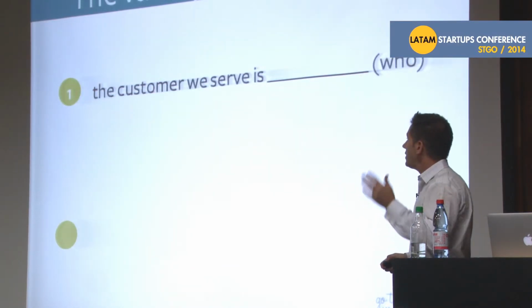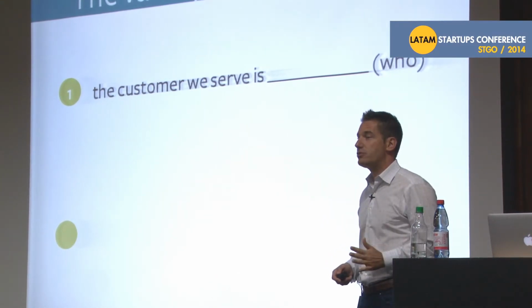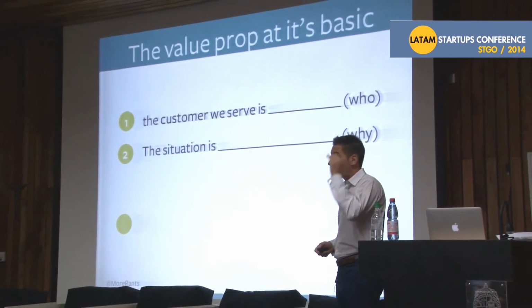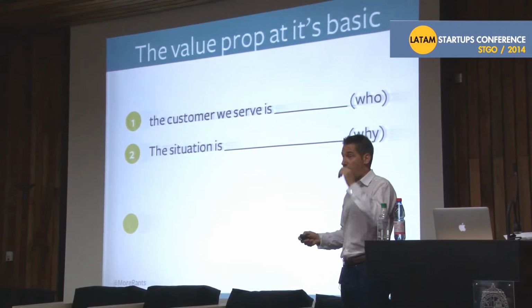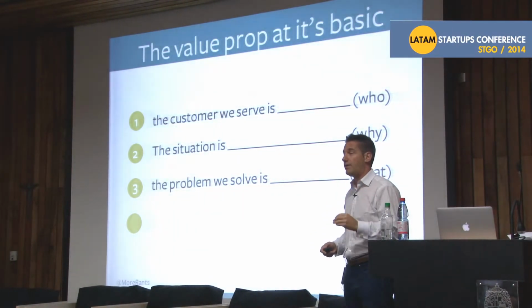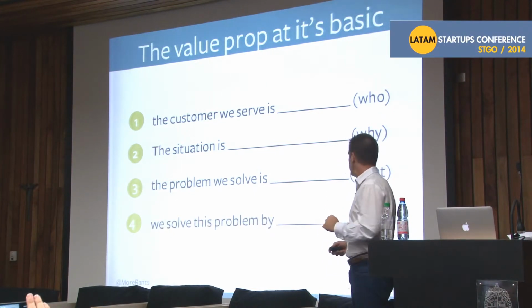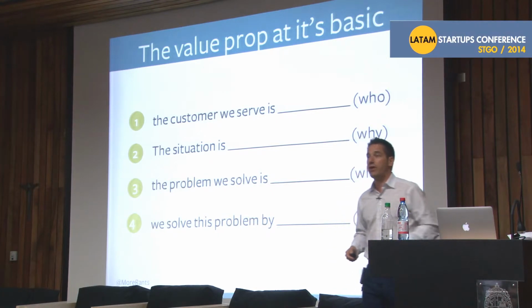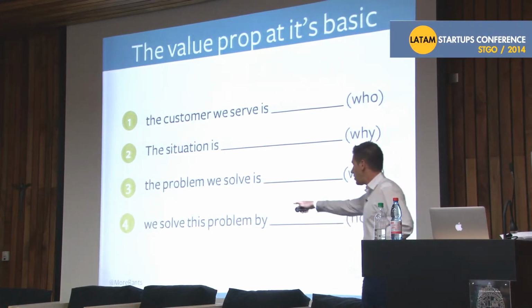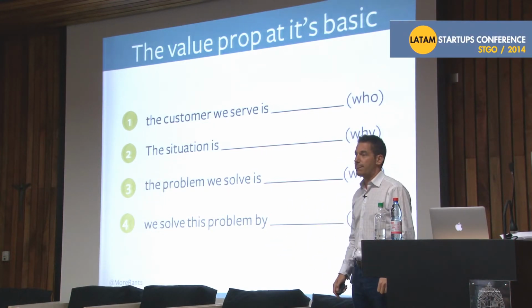At its basic, the value prop is the who part: the customer we service is blank. The situation is the why. The problem we solve is the what. And then finally, we solve this problem by how. I see a lot of you taking pictures. If you go to my blog, which is right here, or at my Twitter, this will be posted tomorrow.